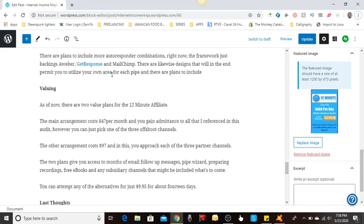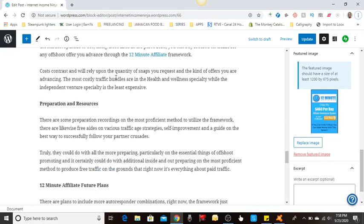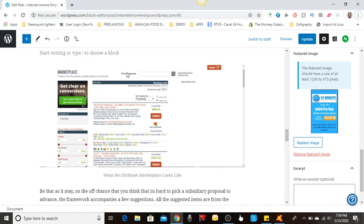You will actually need a funnel builder, but that funnel builder is actually included in the 12-minute affiliate system. They have done-for-you funnels that are proven and tested to work, so you'll just be using those funnels and promoting those funnels, connecting them to your autoresponder.